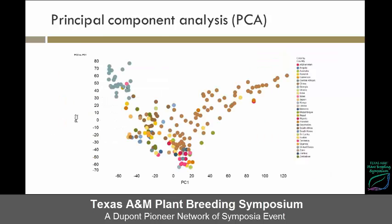This is a principal component analysis showing the genetic diversity of the association panel that we used. Each different color represents a different country of origin. Most of the lines in this association panel are PIs, or what we call plant introductions. So this is just showing the country of origin, where these different lines come from. You can see in the light brown is China.